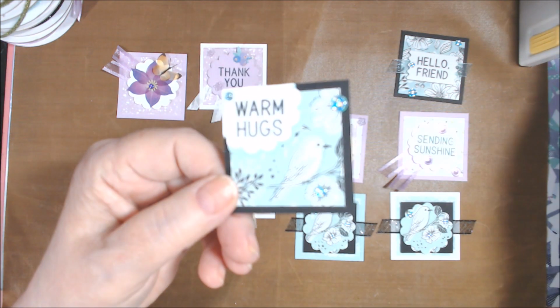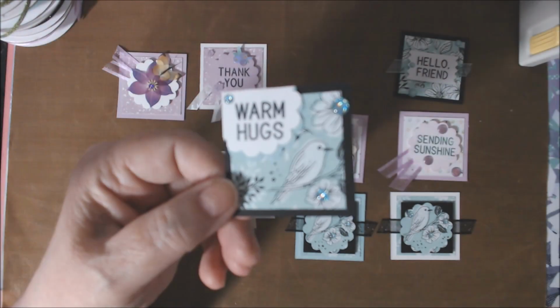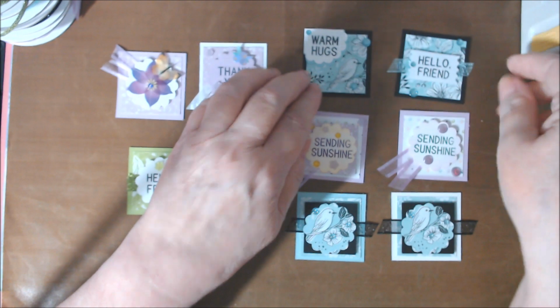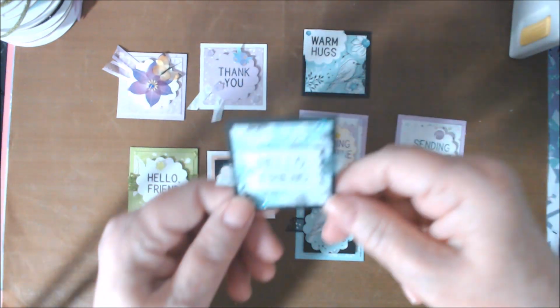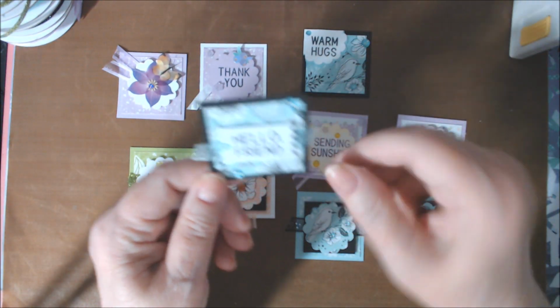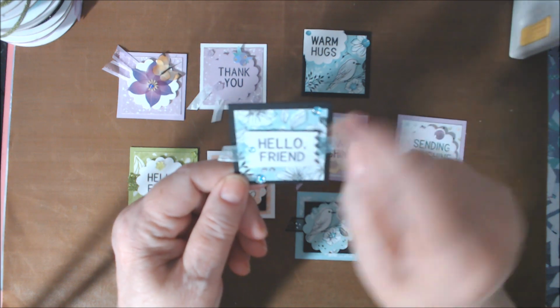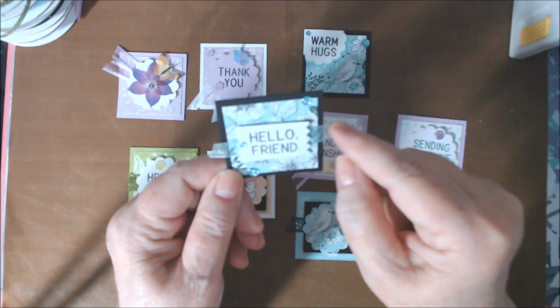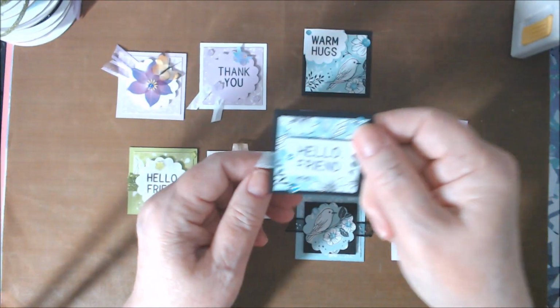And this had a bird on it already, so I didn't really want to do anything. Boy, that light's will go dark. I didn't want to do anything else on that, and this one didn't have a bird in the picture, but here's where I used the decorative scissors. Just a little piece. I just pulled on that ribbon and it pulled apart.